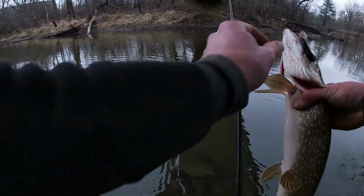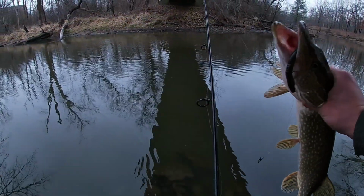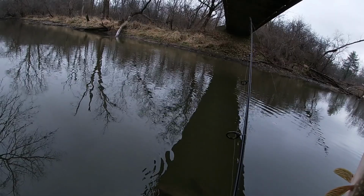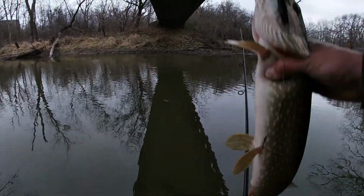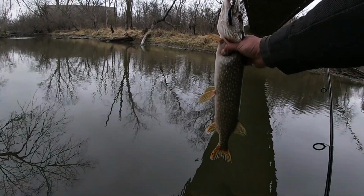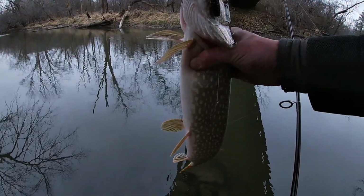I caught a pike, finally. On my birthday. Ooh, right through the middle hook in his nose. I'll take it, baby. I'll take it. That's your average river pike right there.